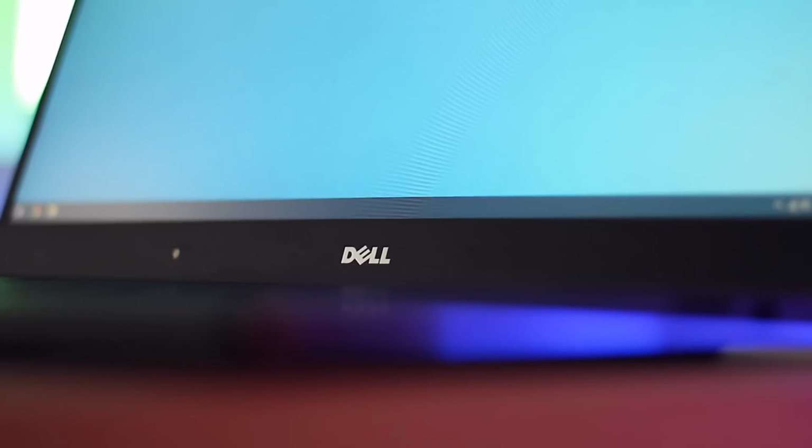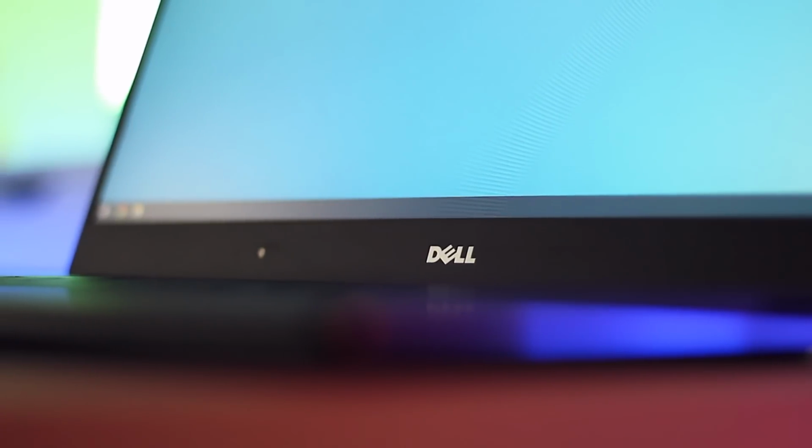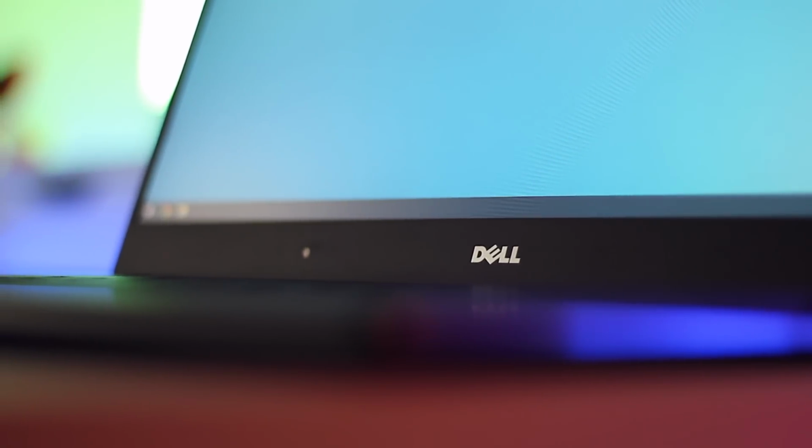It's something I would definitely buy again and would recommend to others if they were looking for a beautiful premium laptop at a reasonable price.